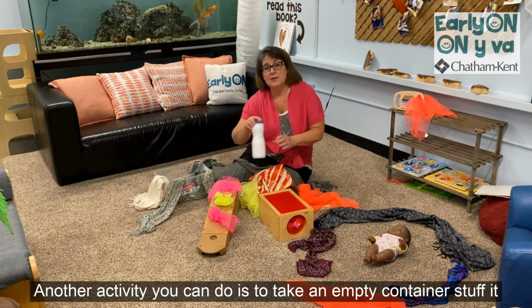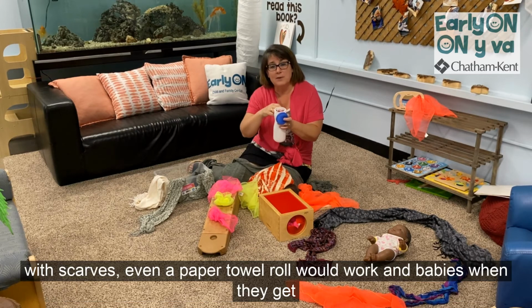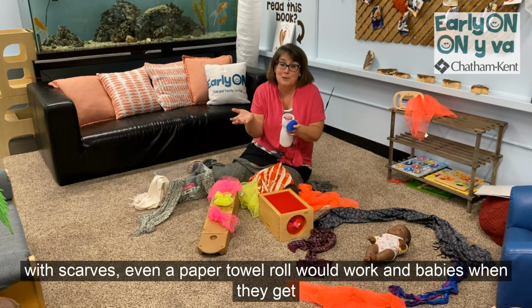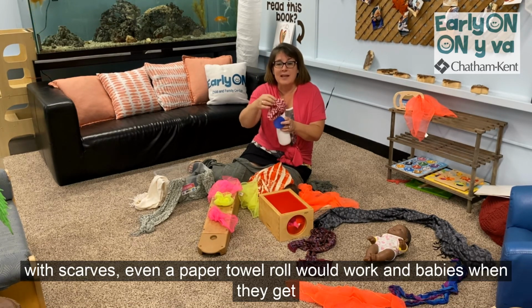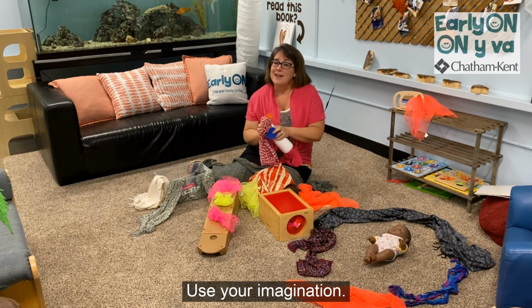Another activity you can do is to take an empty container, stuff it with scarves, even a paper towel roll would work. And babies, when they get that grasping skill, they'll love pulling things out of the container to see what happens. Use your imagination.